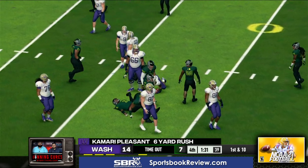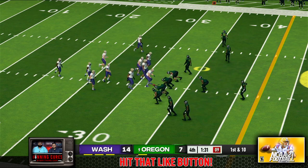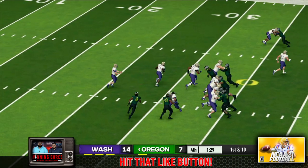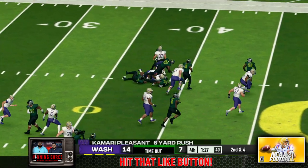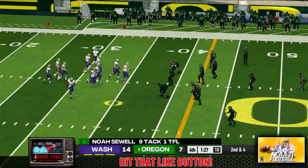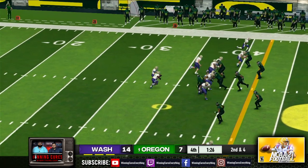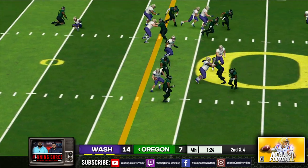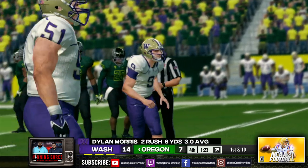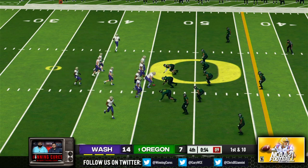Takes it up the middle for a nice run, and that's a first down. First down, and now they have an opportunity to run some more time off the clock. Tackle after positive yardage. Pleasant gets 6 yards on the carry. Oregon will take their final timeout. Mike one. Makes it out to about the 46. That's good for a gain of 8 yards. First down. First down, 10 yards to go. Ball on the 46-yard line.